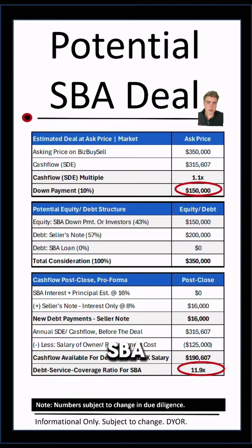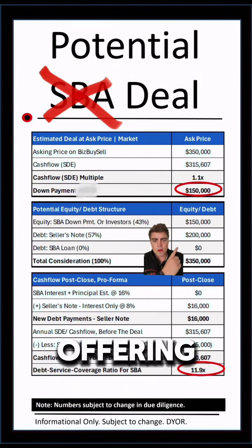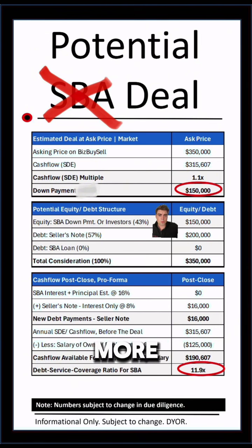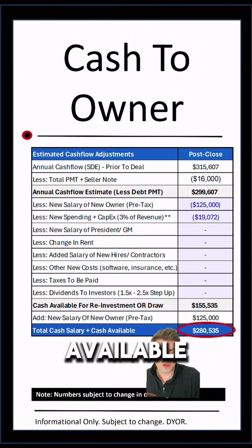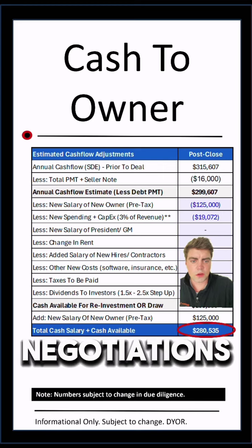As for a potential SBA deal, it might look something like this. For this listing, they requested no SBA financing or SBA bidders. They're offering $200,000 of seller note financing. The downside here is you have to come up with more of the equity up front, but on a debt service ratio, you'd be in much better shape. Cash available to the new owner could be $280,000 a year, pending any changes in due diligence and negotiations.